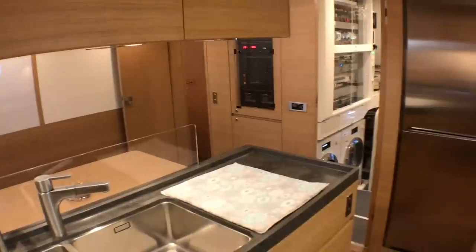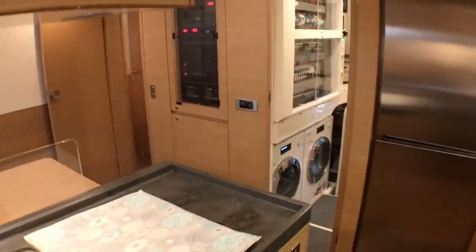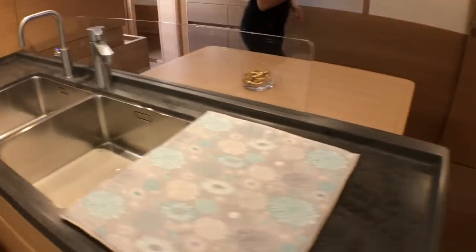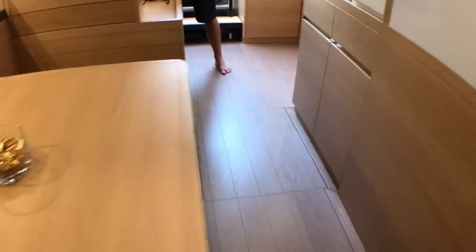Dan the skipper said how another yacht of this size took 600 odd bottles of water with them on the delivery. And they just have a tap. So, a brilliant way of getting rid of plastic. Nice crew area mess.